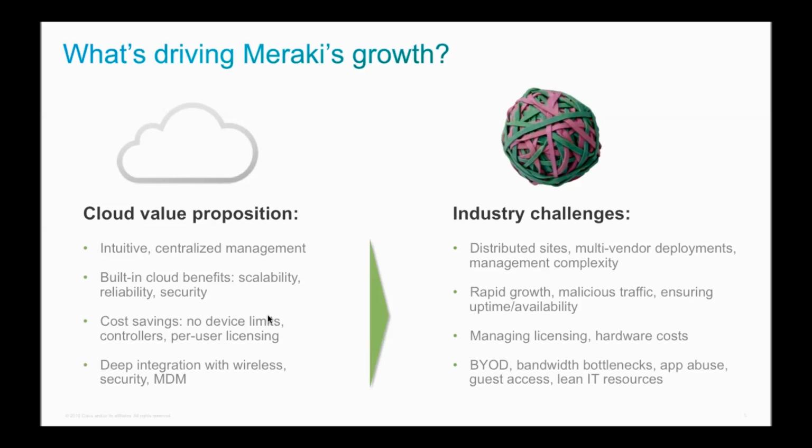And so the way we approach these problems, and you'll see this when we go through some of these slides and a little bit in the demos, is that we are an intuitive, centralized product. Anywhere in the world you have internet, you open up a web browser and go to your dashboard, or perhaps you use our mobile app, which we just released for iOS and Android, and we're constantly updating. You go in and you manage your network. So you have this visibility and control from anywhere.